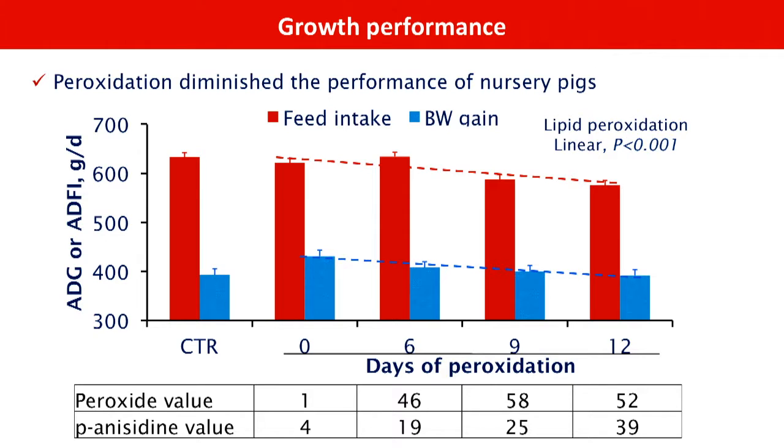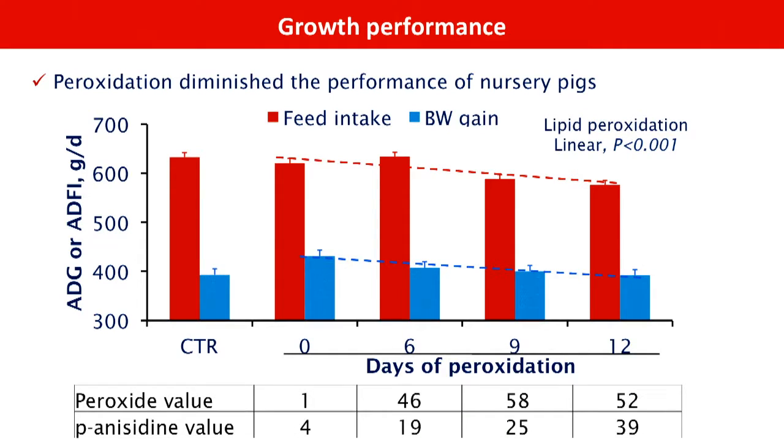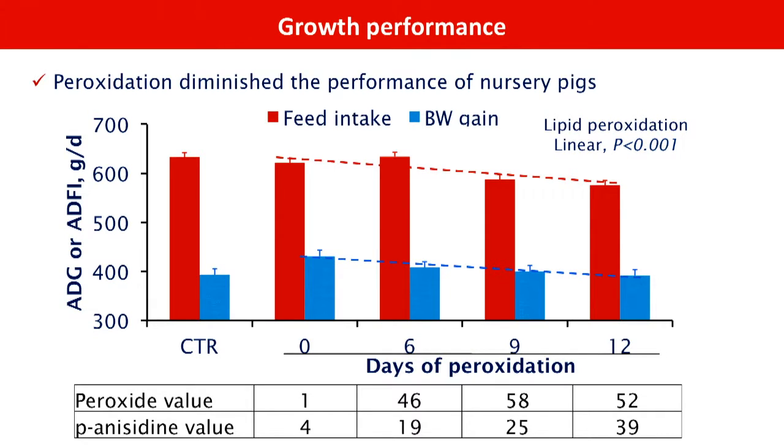So this slide shows the growth performance. And I put on the bottom the days of peroxidation, but I also put on the bottom the peroxide value and the p-anisidine value, so you have a reference for what the numbers actually were in those oil samples. We had the control diet that had no fat added, and then we had the 6% fat added diets with the different days of peroxidation.